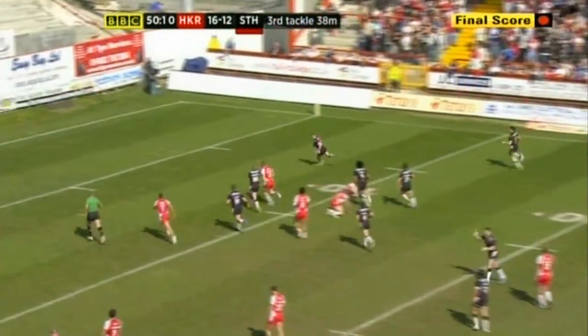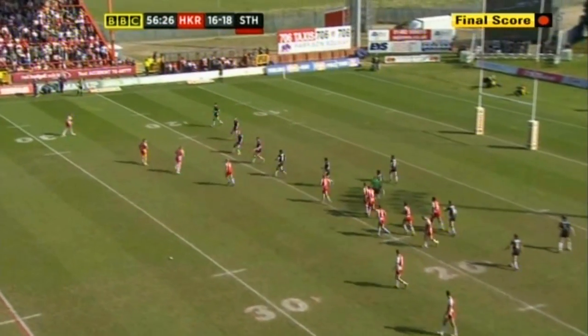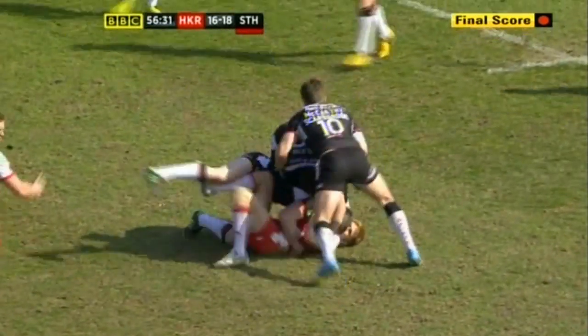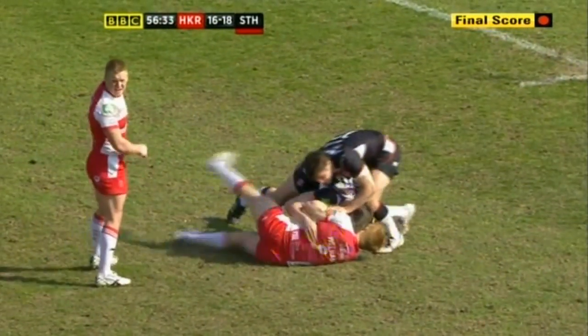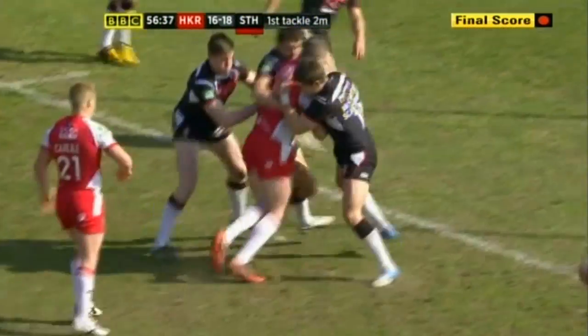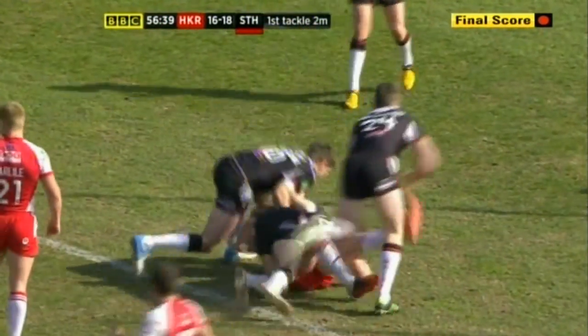This is a try for Percival. Percival runs away. Mark Percival. Back on. Sniffing a bit of glory again here. Here's Wellens. He was sniffing smelling salts a little earlier in the game, wasn't he? Back, hold 10. This is Carlisle. At dummy half. Adam Walker trying to force his way through.